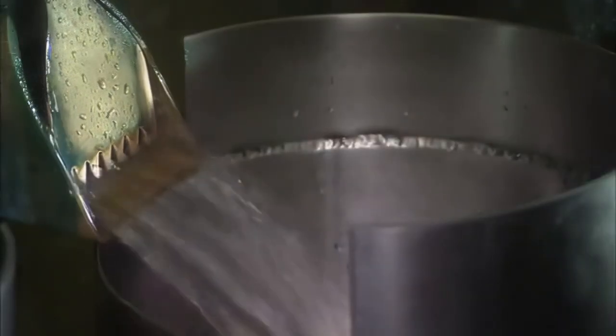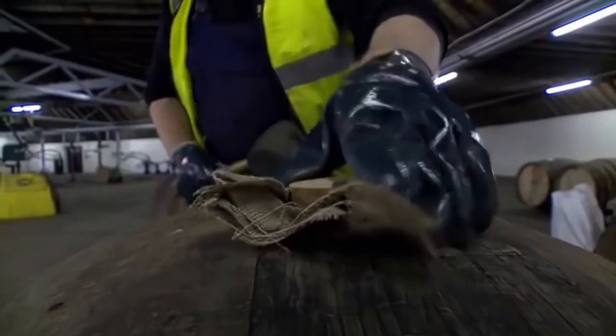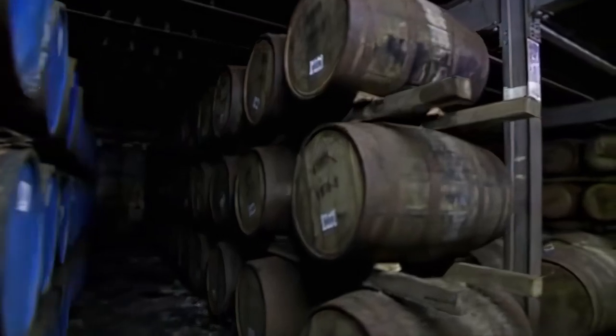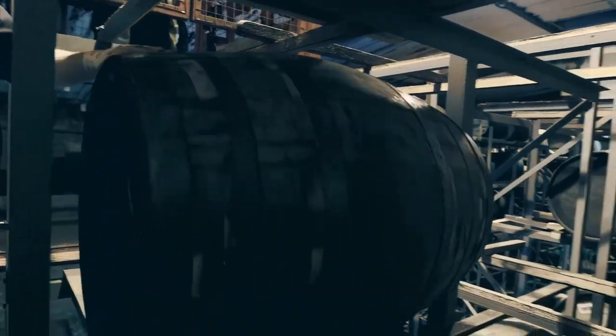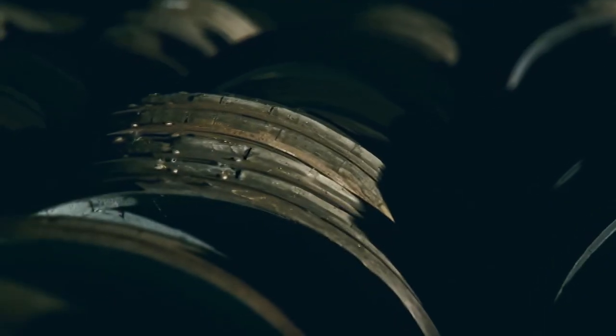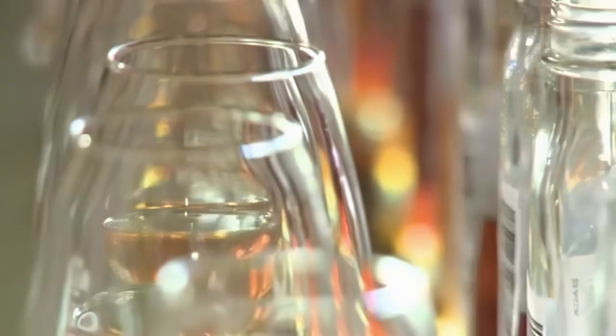The whiskey is then stored in these barrels for decades, aging gracefully and developing its character over time. Decades later, a skilled taster confirms that the quality of the whiskey has reached its peak, ready to be blended and bottled in the factory.